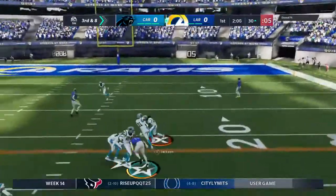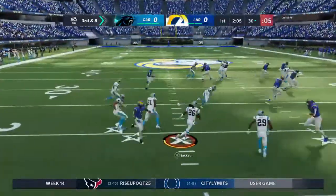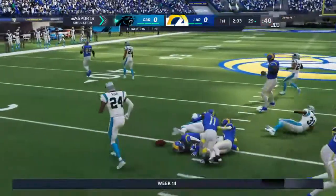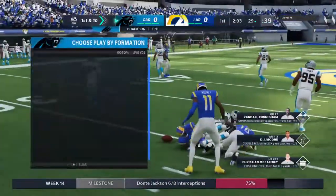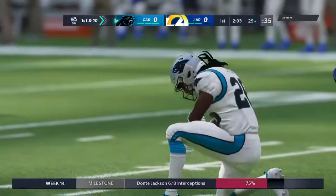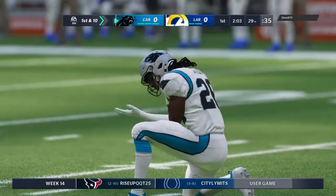Throwing is hurts. And a double coverage, and it's intercepted. Dante Jackson picks it, and brings this one back to the 29. That is a quick lesson on how difficult this defense is to throw against. An interception on their initial drive of the ballgame.